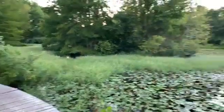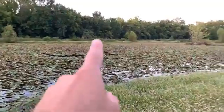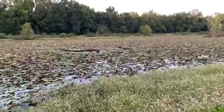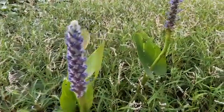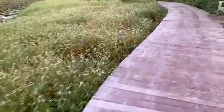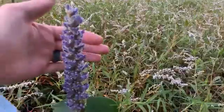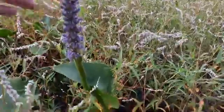As the summer comes to an end, so do a lot of our lilies. I can see a few flowers on the other side still holding on, but most of the lilies are beginning to dry up. They're beginning to close up. We have our purple pickerelweed, nice and flowering right here off of the boardwalk. Better view of pickerelweed. There we go. Nice. Okay.